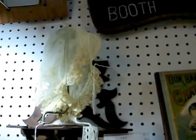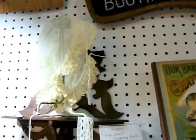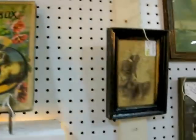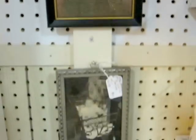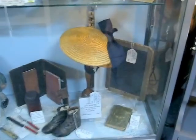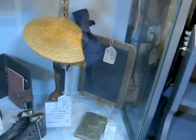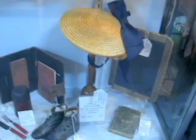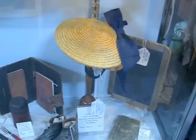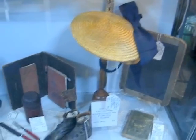A great little antique lace bonnet there. Some cute little antique children's photos hanging. In this large case, it also has a variety of things, and on this corner is a nice early pair of children's shoes and a sweet straw bonnet in excellent condition.